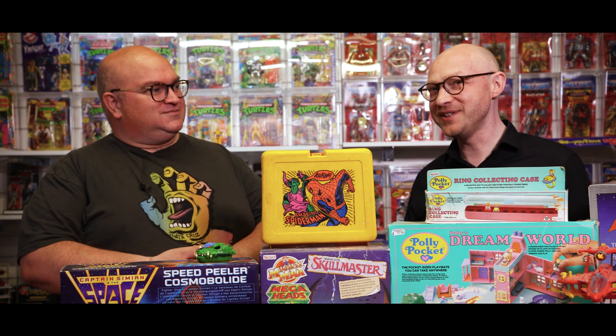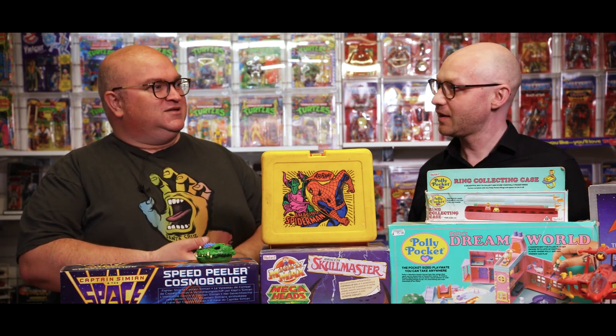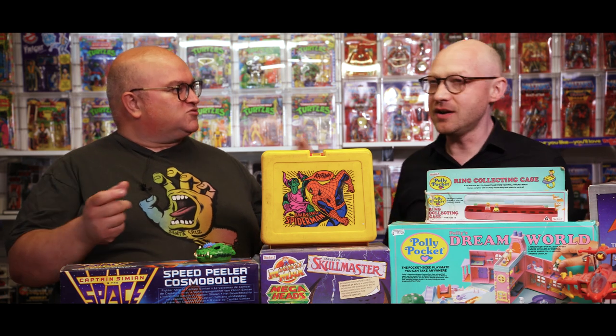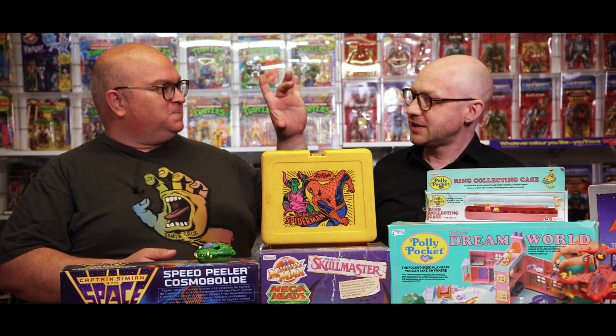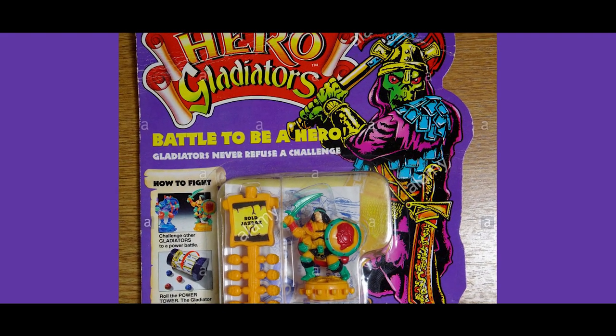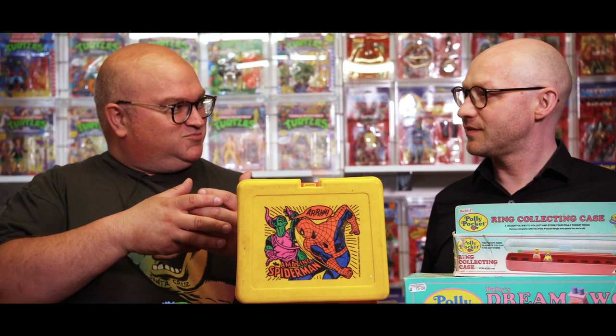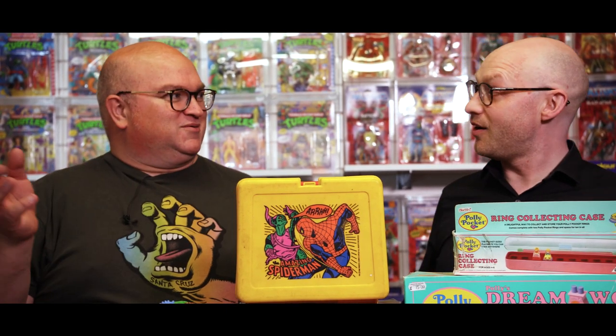Great toys. It's similar with Manta Force. And there's also, what were those little gaming figures as well? Hero Gladiators. Yeah. I never got them, but I know that one of my friends bought some pre-production prototype stuff as well.